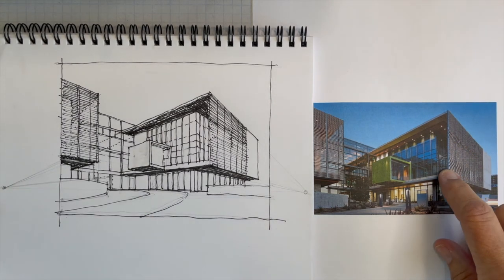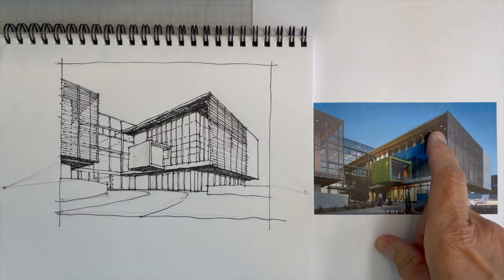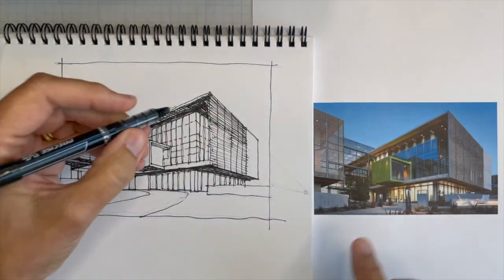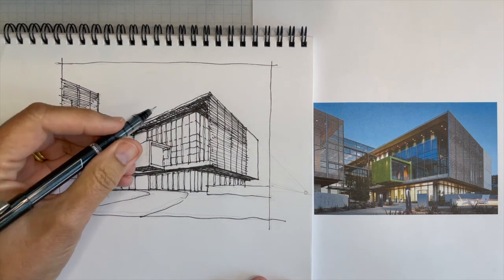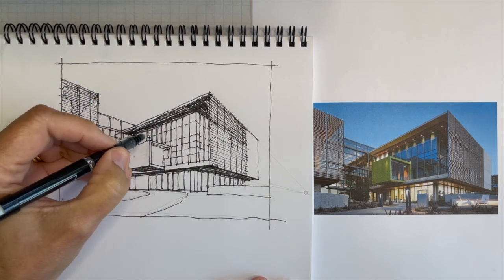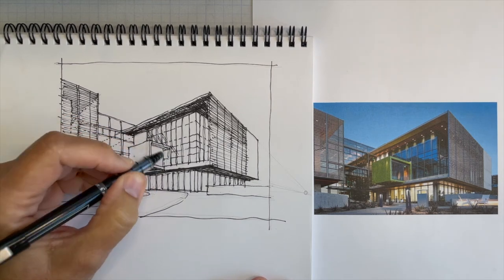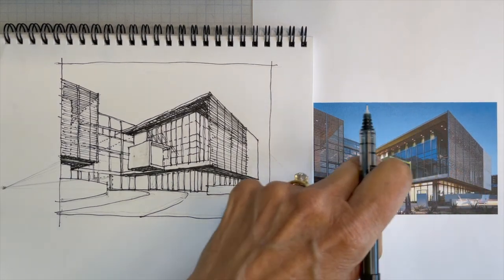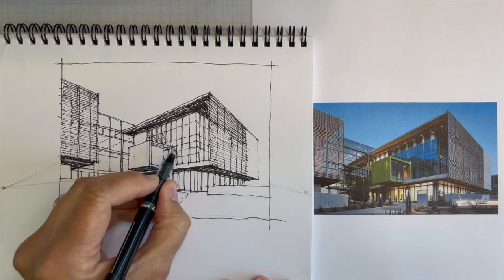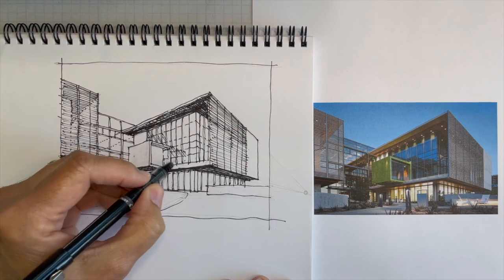Now, when we get into definitely shading, this portion is in shadow and it's darker up at the top. So the way that we show reflection when we're drawing the glass is a couple of diagonal lines in each pane. And let's put more of the diagonal lines near the bottom where there's some reflection of the building in there, and not so many up near the top.